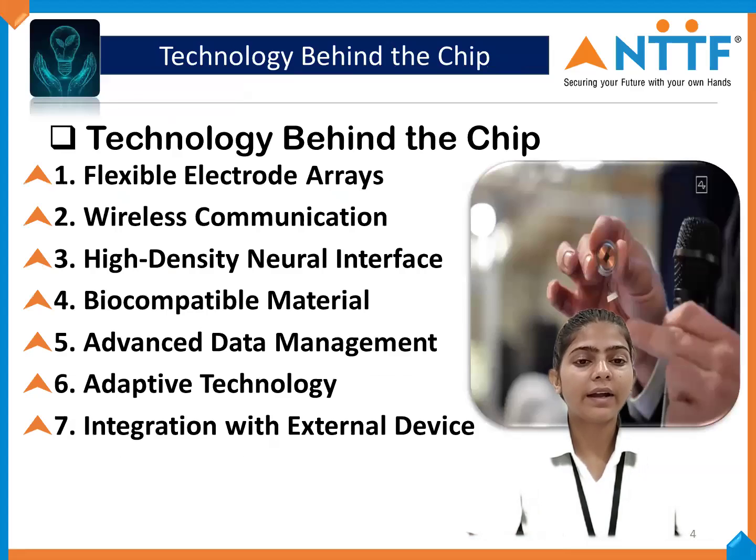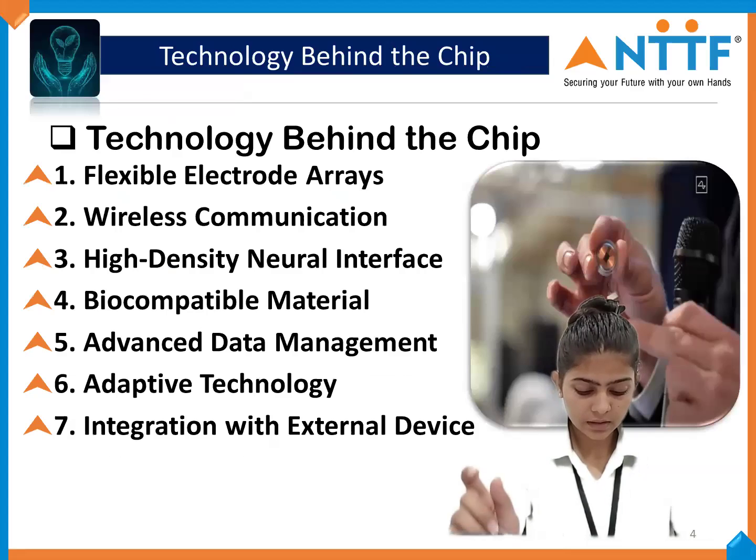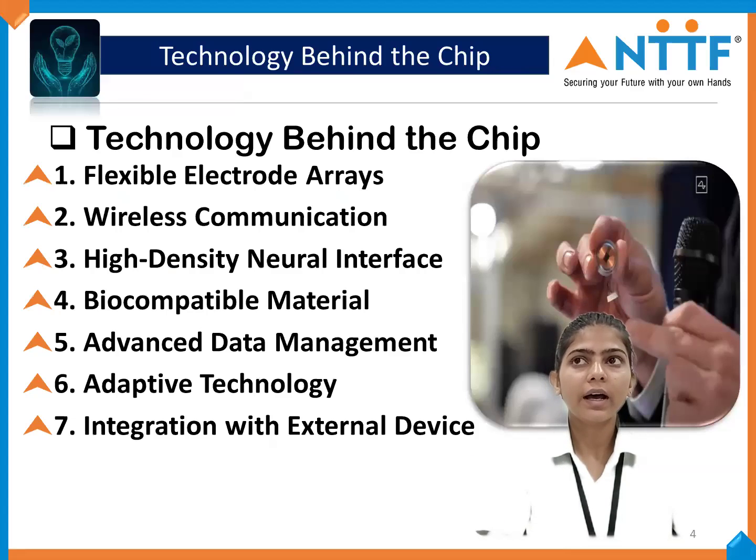So, what is the technology behind the chip? Before talking about the technology, you can see the chip on the screen. The chip is a coin-shaped chip, and it has too many small wires. Compared to human hair, these wires are 10 times smaller. You can think how much smaller the wires are. These wires go to the human brain, and they collect the data from the electrical activities happening in the neurons in our mind. They collect the data in the chip, and the chip will store the data, and through the chip, the external device will behave.